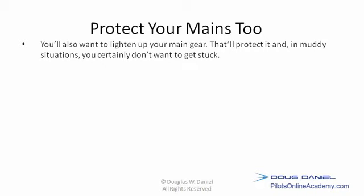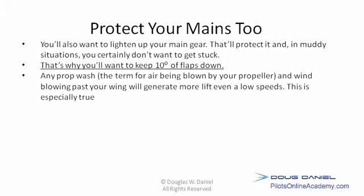You need to protect your mains too. So you'll want to lighten up your main gear. That'll protect it in muddy situations. You certainly don't want to get stuck. That's why you need to keep 10 degrees of flaps down.